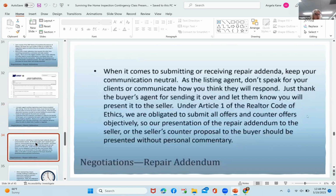You also want to keep your communication as neutral as possible. If you're the listing agent, don't speak for your clients and don't communicate how you think they'll respond. Don't tell the buyer's agent, well, this is really going to piss them off. I don't think they'll do any of this. Thank the buyer's agent for sending it over and let them know you'll present it to the seller. We're obligated to submit all offers, counteroffers, addendum objectively.